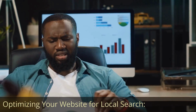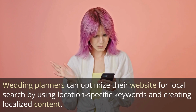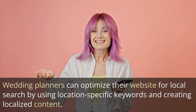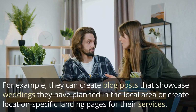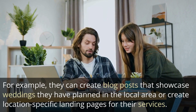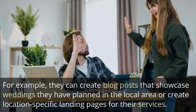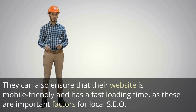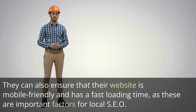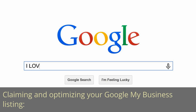Optimizing your website for local search. Wedding planners can optimize their website for local search by using location-specific keywords and creating localized content. For example, they can create blog posts that showcase weddings they have planned in the local area or create location-specific landing pages for their services. They can also ensure that their website is mobile-friendly and has a fast loading time, as these are important factors for local SEO.